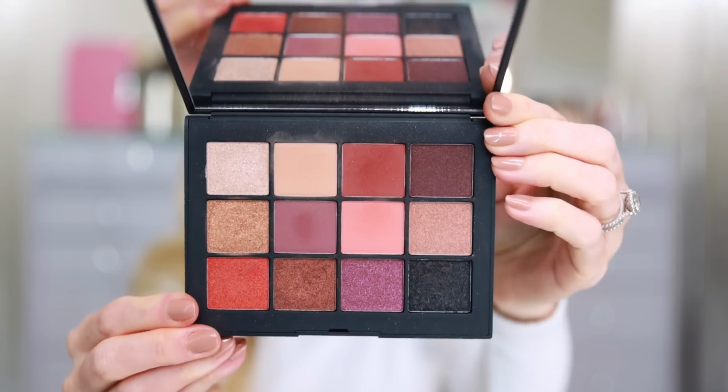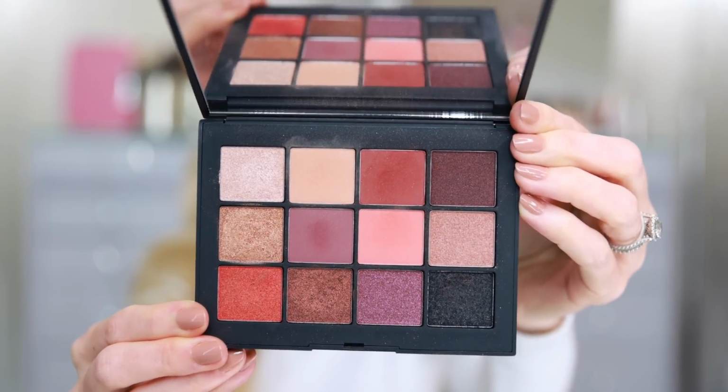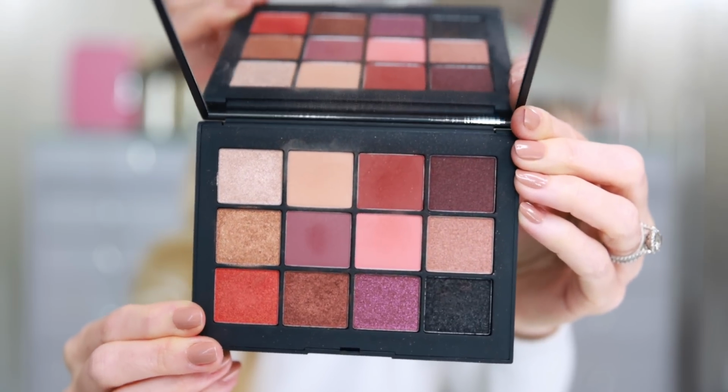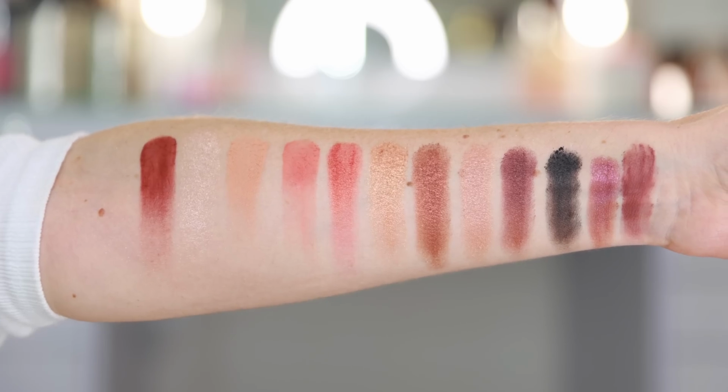But I think because of that, I don't really see this as a holiday palette. I don't really see it for spring. Definitely summer, but these colors are so smoky fall. The formula is a little bit trickier to work with, even compared to some of the other Nars eyeshadow palettes. This one was sent to me complimentary. I've played around with it quite a bit, and I always feel really good about the look.